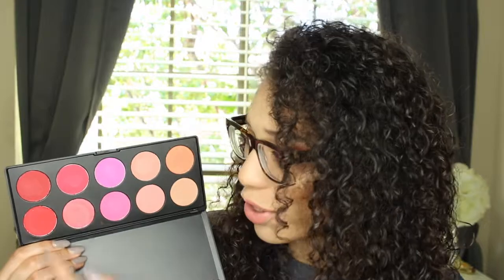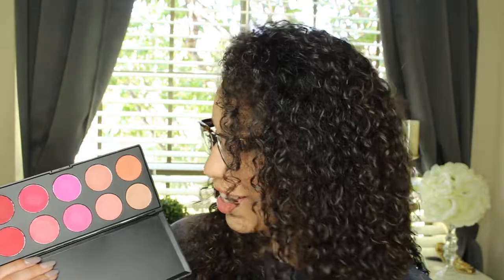This right here is from BH Cosmetics. This is their 10 color blush palette, and this is what it looks like. I know at first glance it looks like, wow. It's kind of intimidating at first. I would never use these shades as blushes for me. Maybe for certain looks I would use them on my eyes. Maybe for an 80s look, use it as an eyeshadow palette.